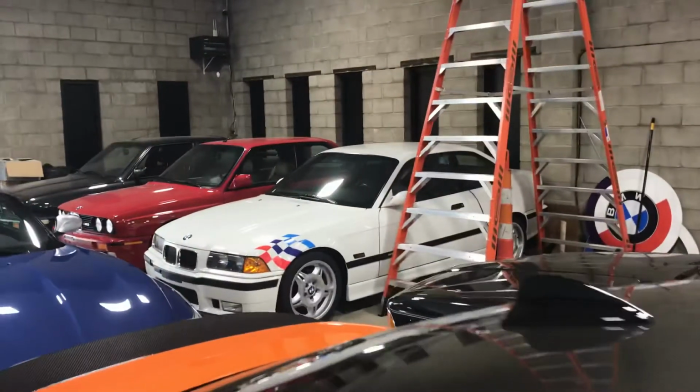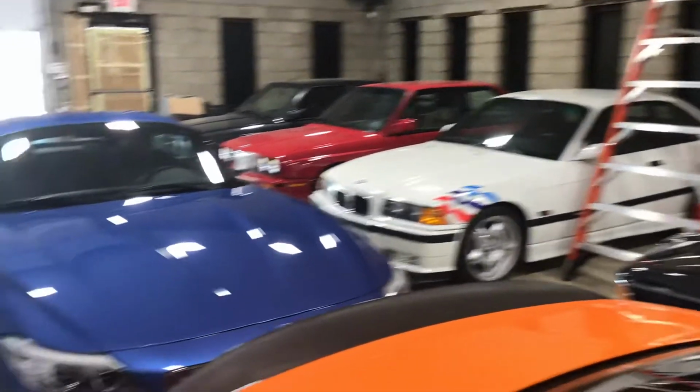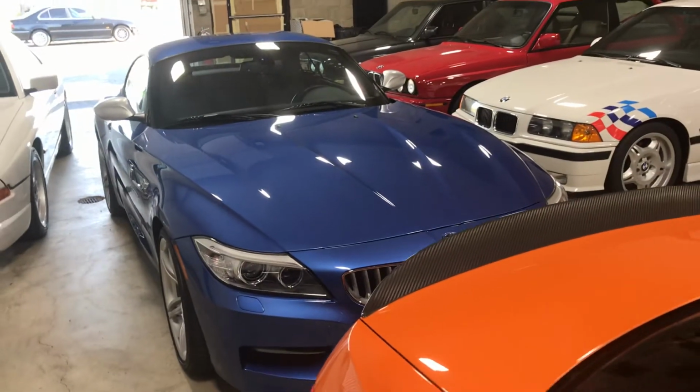And then over here, we've got an M3 lightweight going through the rejuve process. That one's going to be coming to market soon. Trade-in on the Lime Rock.